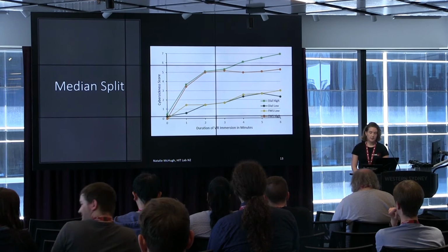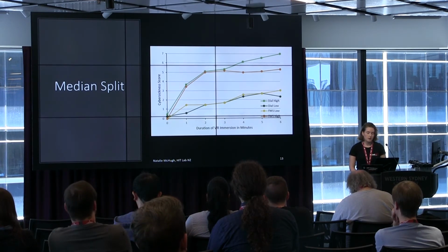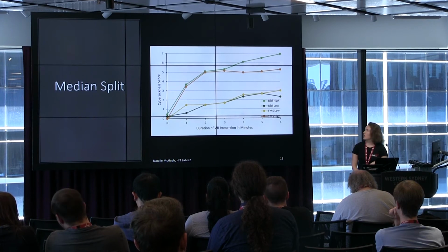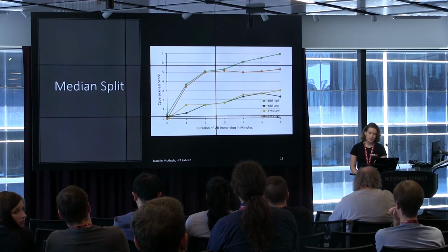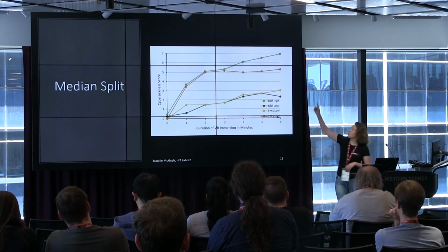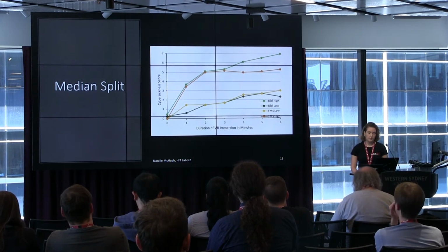So we conducted median splits on both the dial and the FMS datasets. In the graph we can see the time course showing the median split groups for both measurement conditions. What's most interesting here is that those with the highest susceptibility scores on the dial showed a continued increase in ratings after 3 minutes of immersion. That's the top green one. Whereas those in the FMS, the orange, did not show this increase.